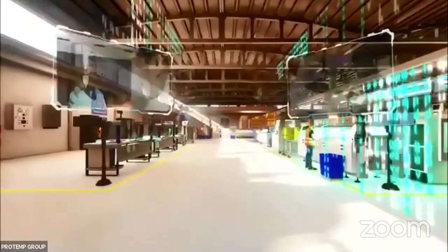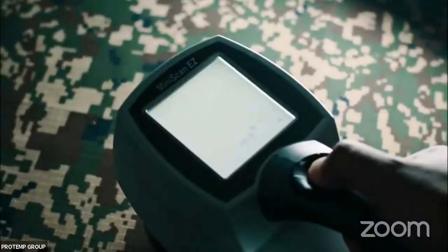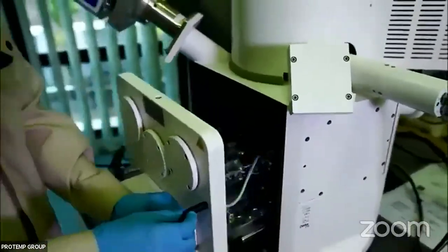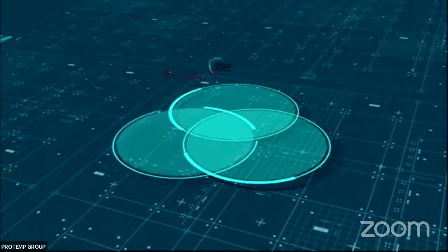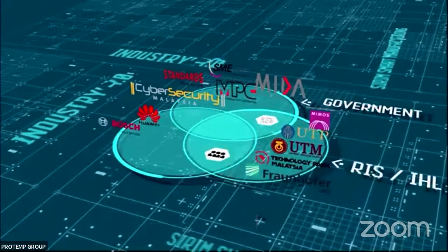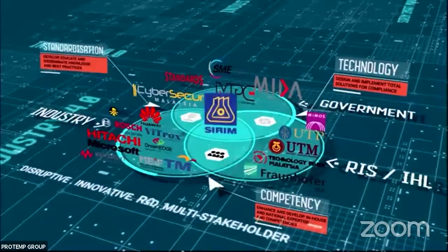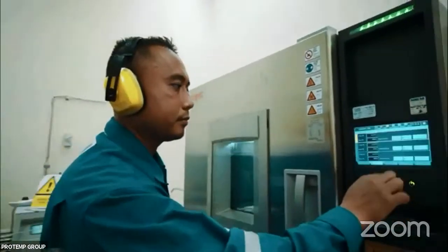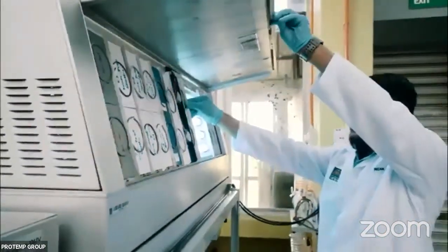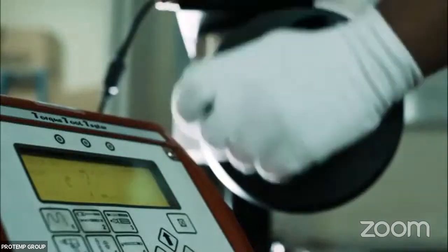Implementing IoT, in simple words, is operational technology and information technology working together, resulting in more efficiency and productivity. At Sirium, the four main components of smart manufacturing are Internet of Things, cloud computing, digitalization, and smart computing. Under the Sirium COE model of collaboration on smart manufacturing, we provide competency by enhancing and developing in-house and national expertise and competencies.